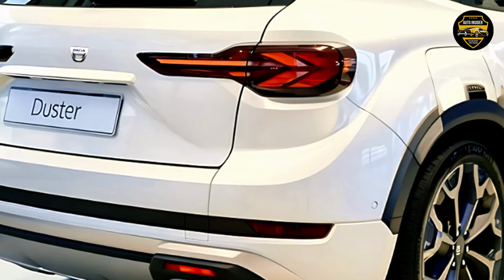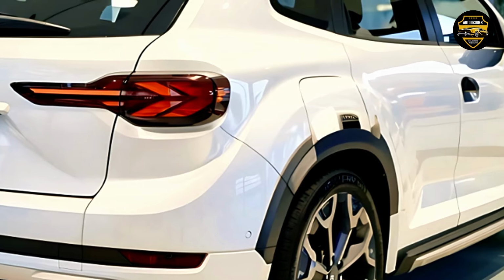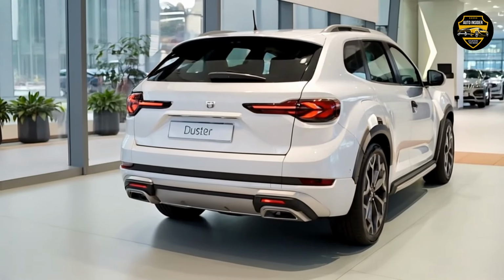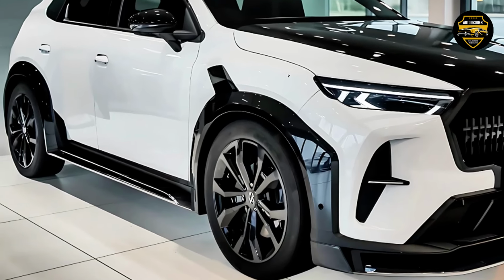All-wheel drive is still available, and it's been improved, with better torque distribution and hill descent control for serious terrain. No matter what engine you pick, the Duster remains light on its feet, easy to maneuver, and surprisingly refined at highway speeds.